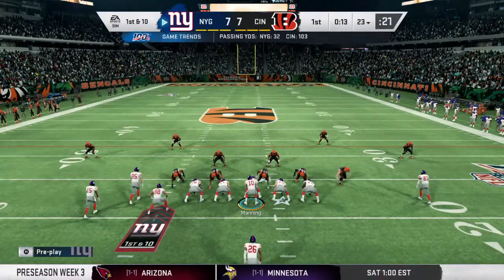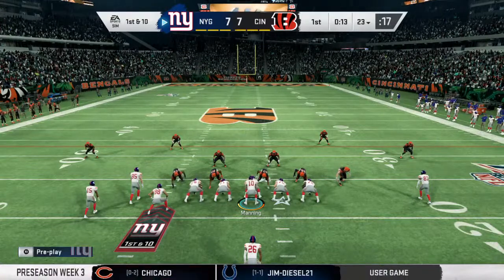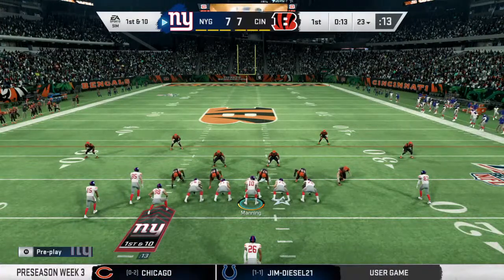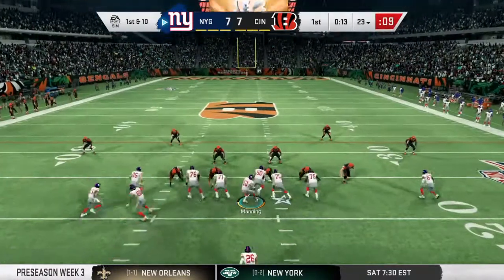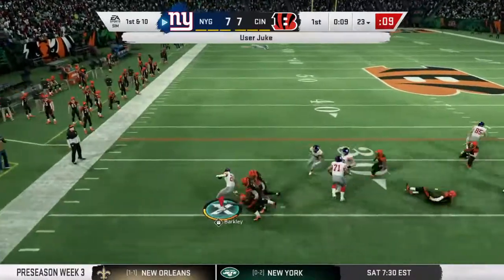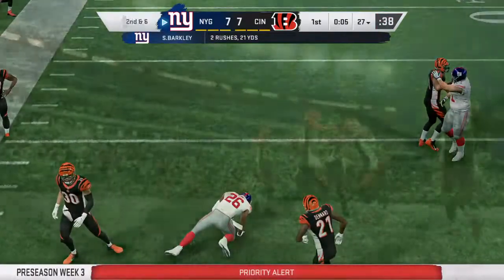And when you start plotting for this drive, when you start thinking to yourself, okay, what are we going to do? You don't go away from what you did before because that worked, but you have to be prepared for wrinkles and counters because you know they'll make some adjustments. They'll start out on the ground, and Saquon Barkley takes this to the 27, give him 4 yards.